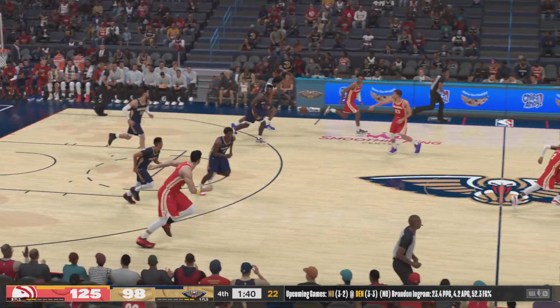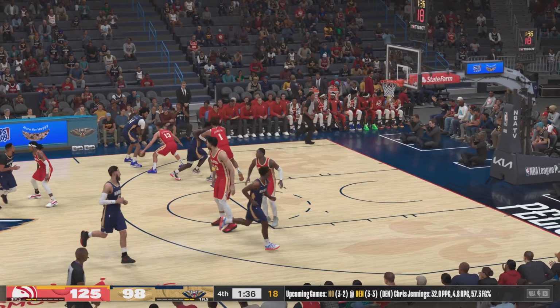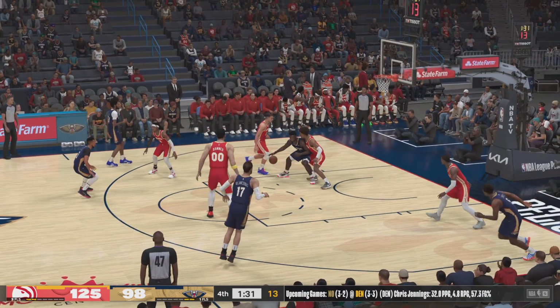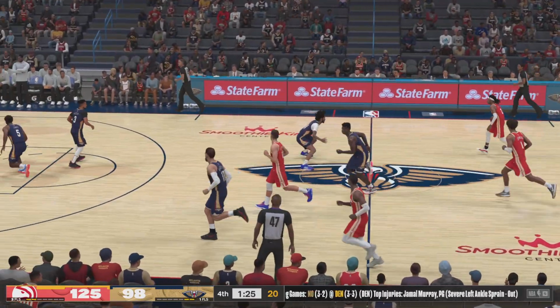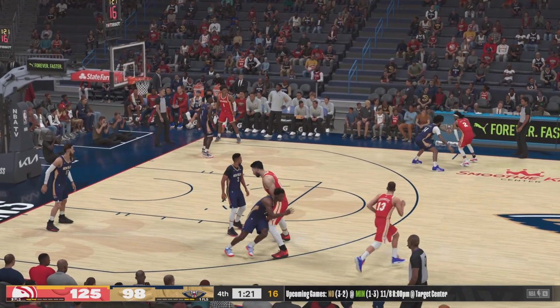Pelicans pull it in. Ingram outside. Now the pass to Williamson. Johnson with the defensive effort. And the truth is, I've been there. He's trying to find the rhythm on his shot. He feels like he's close, and that's why he keeps shooting.